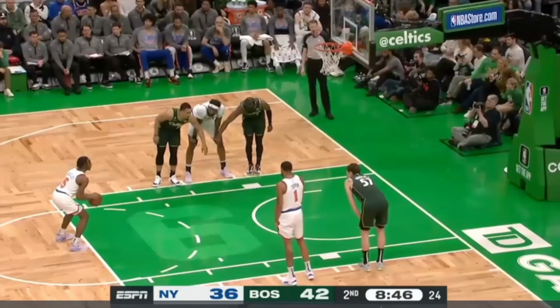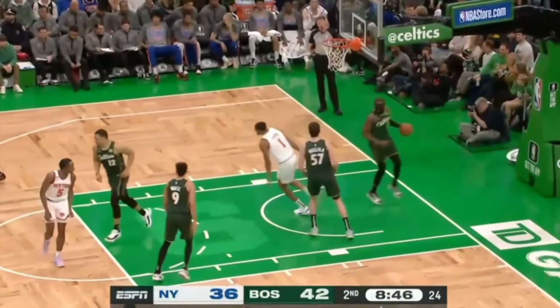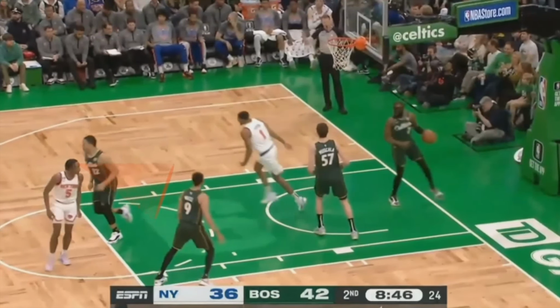What makes Immanuel Quickley so special is the fact that he's able to bring it on both sides of the ball. So you can see he's about to knock down this free throw, and watch what happens. Hits the free throw, and now look at Derek White. Immanuel Quickley realizes that Jaylen Brown is going to try to get the ball to Derek White. He's not giving it to Grant Williams, who has his back turned, and he's not giving it to Muscala to bring the ball up. So he realizes this may be an opportunity for me to get an easy steal, or at least be a pest and interrupt them as they bring the ball up.